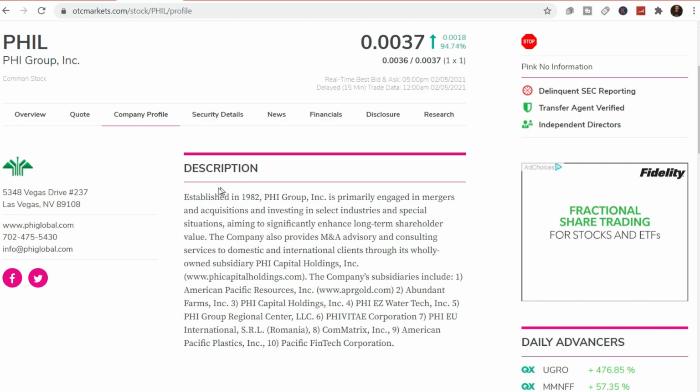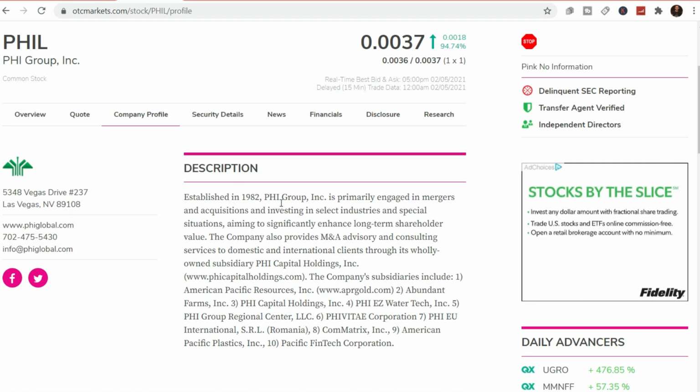The PHI Group was established in 1982. The PHI Group is primarily engaged in mergers and acquisitions and in investing in select industries in special situations, aiming to significantly enhance long-term shareholder value. The company also provides M&A advisory and consulting services to domestic and international clients through its wholly owned subsidiary PHI Capital Holdings, Inc.